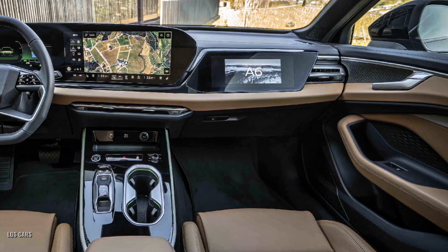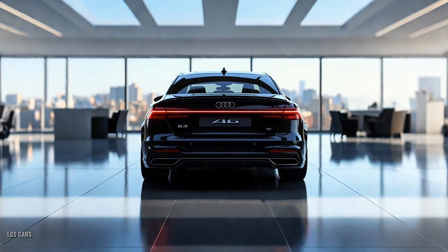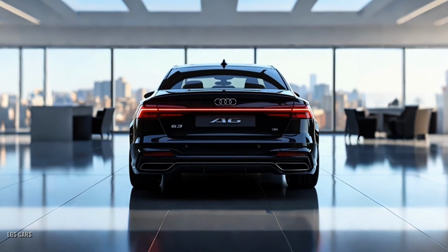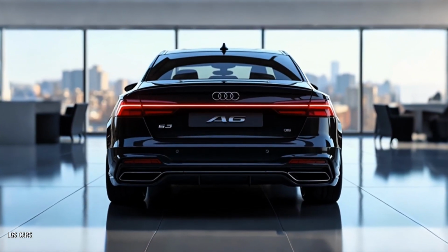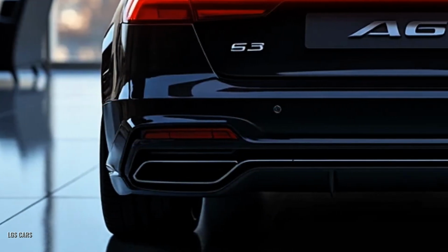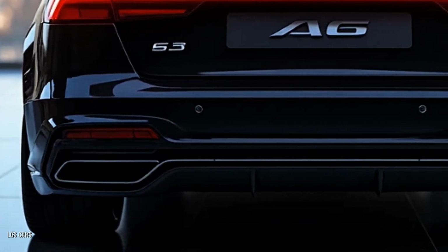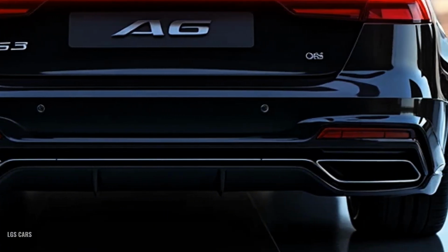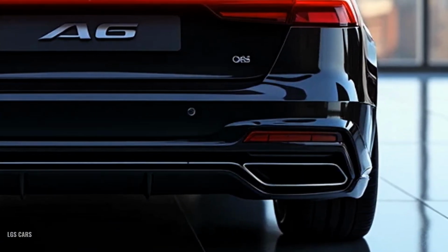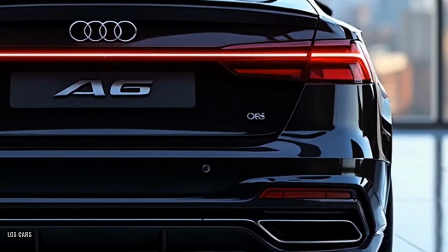The rear features new OLED taillights with customizable light signatures, a feature that adds both flair and functionality. With aerodynamically optimized 20 or 21-inch alloy wheels, the A6 maintains its premium stance whether in motion or at rest. Next-level cabin: tech meets tranquility. Step inside, and the A6 feels more like a digital lounge than a traditional car.